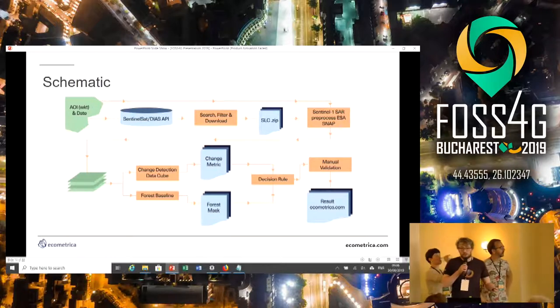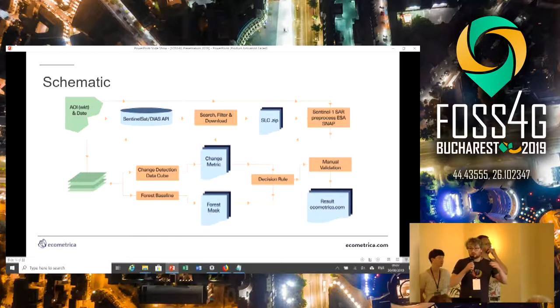You first get your area of interest. We serialize it to just a standard text WKT from our front end, and we send it back to the actual cloud, the change detection system from there. So you give it the particular date range that you're actually interested in, and then we do the search and filter against Copernicus or one of the DIAS providers to actually pull down those particular images that are required for that. We upload those zip files up onto S3, and then we use SNAP to do the pre-processing for the subsets of the areas from those images that we actually care about.